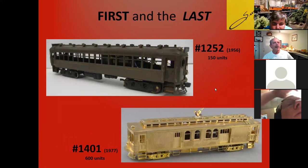Okay, so here's a picture of one of the first cars that was imported. This was one of the Portland coaches. It's all windows. The Portland cars had round windows on the end. This particular one, there were 150 of this particular model. That was in 56.